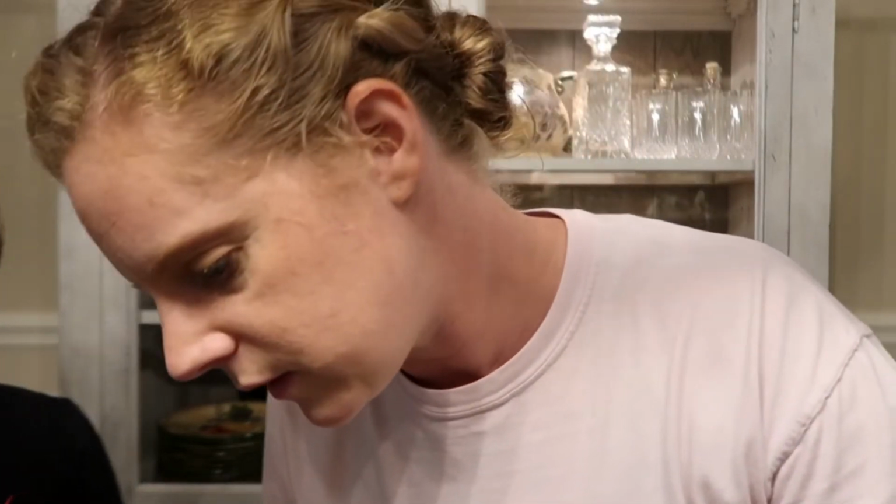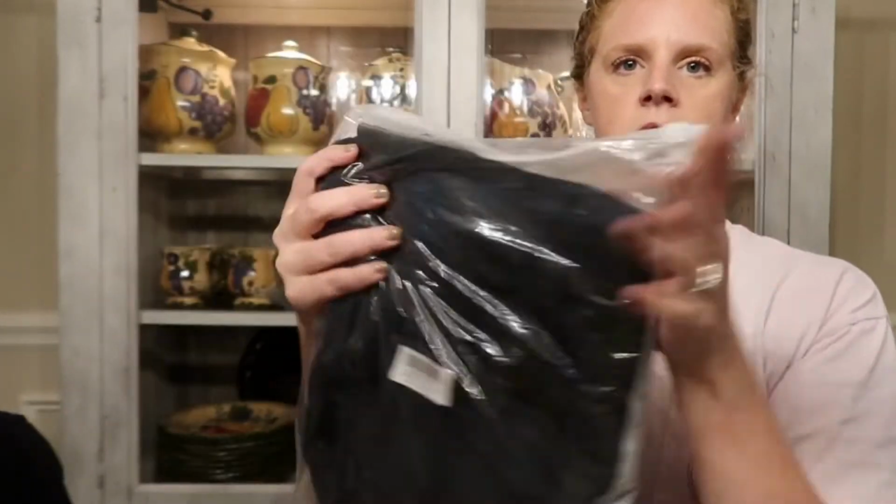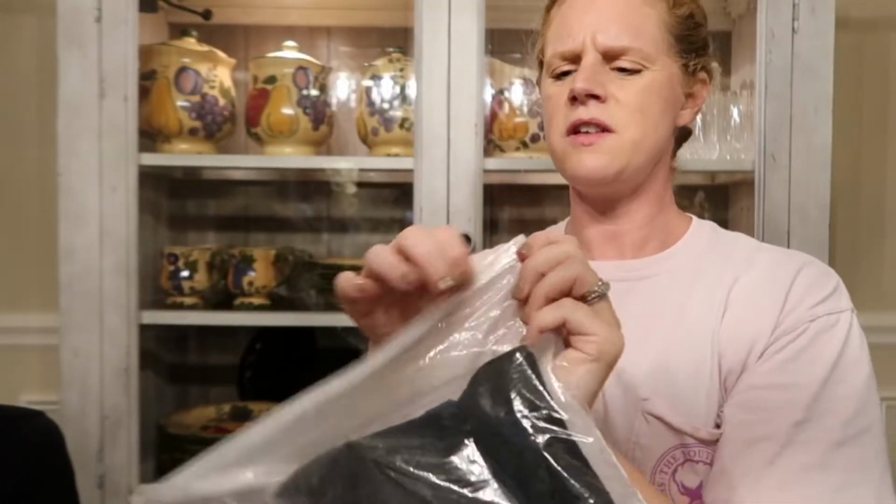Ooh, what is this? It's a hoodie. So it's in a really nice Ziploc packaging. A lot of this stuff reminds me of stuff from Amazon, the way they packaged it. So, size large. I'm gonna keep that though, okay? All right, so this is just like a basic black pullover. It is oversized. I'm not really sure. Okay, it's a size large.